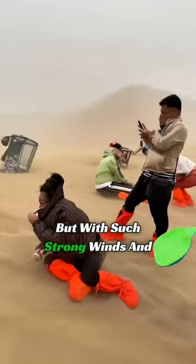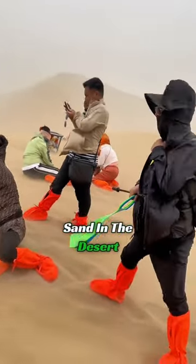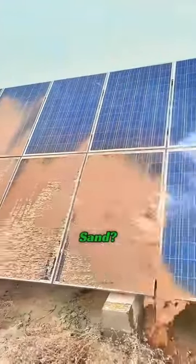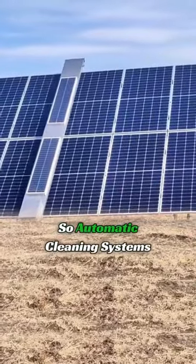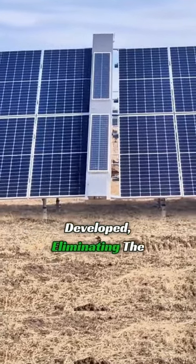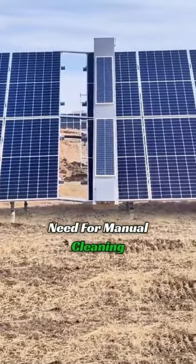But with such strong winds and sand in the desert, can solar panels still generate power when covered with sand? So, automatic cleaning systems for solar panels have been developed, eliminating the need for manual cleaning.